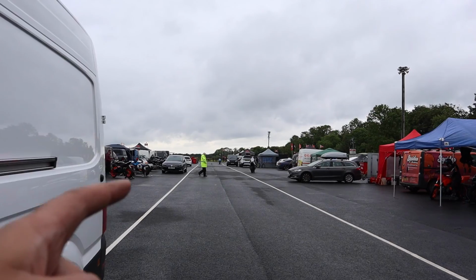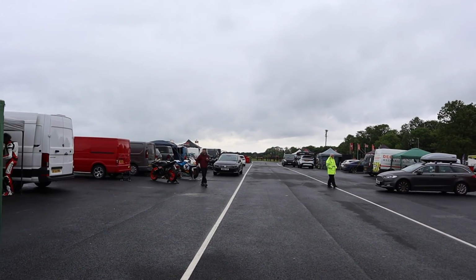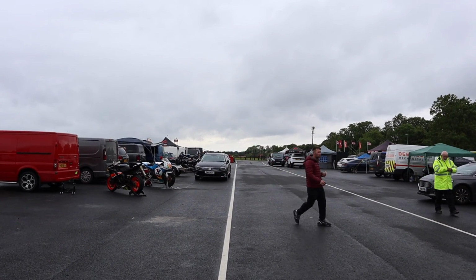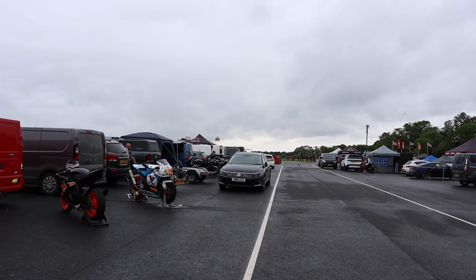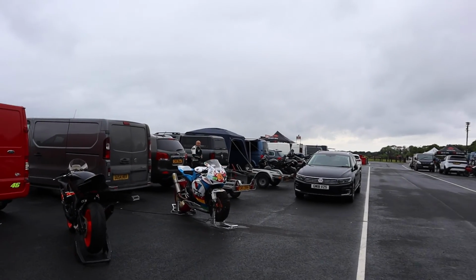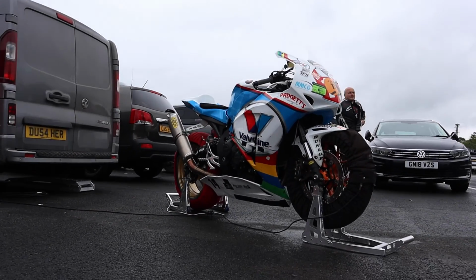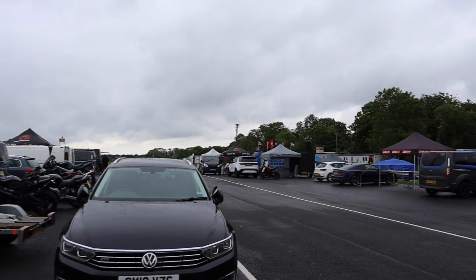You know what, that bike I just filmed there, a red bike with number 23. Mostly red bikes with number 23 are the No Limits Endurance team from the British Army. I don't know if that's the chap. So yeah, this is the last part. Love the livery on this. Look at that. Valvoline. Beautiful. I'll show all the bikes in the lunchtime video.